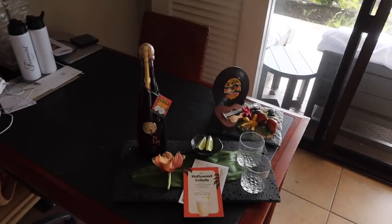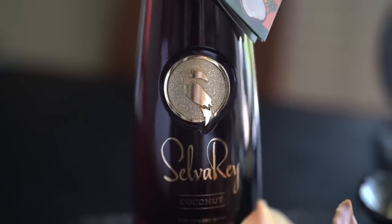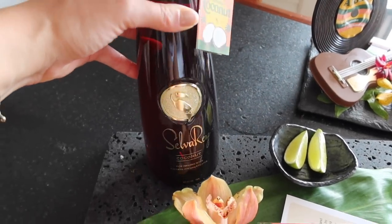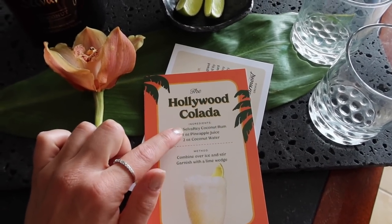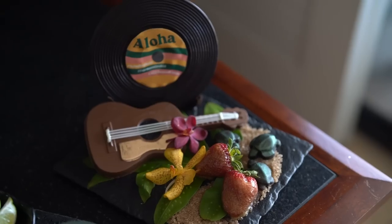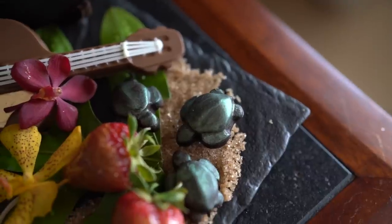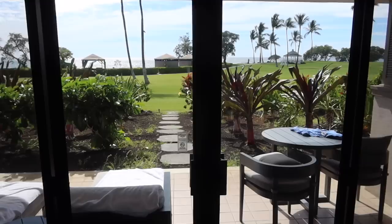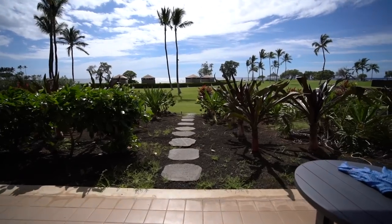And the fun thing is that there's always some surprise in the room. We are greeted with a bottle of Selvarey, which is a coconut rum. And it's also the reason why we are here on this trip. I'll go into more detail in a second, but we can make a fun Hollywood colada with Selvarey rum, pineapple juice, and coconut water. And they gave us all the mixings. And this is a beautiful chocolate display. And look how cute these little turtles are. Isn't that the cutest thing you've seen? And this is all chocolate. It's really amazing. And now let's take a look at this amazing view.